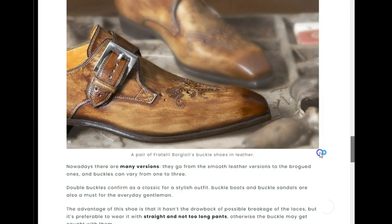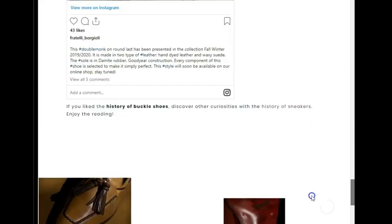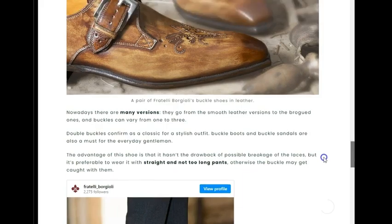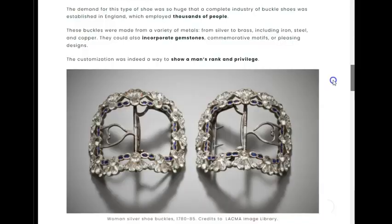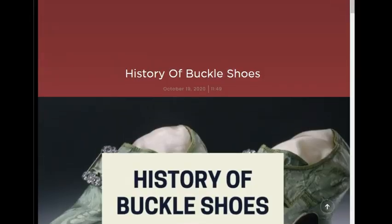As we forget, they've put buckles on shoes. What it all means. The buckles. So I didn't quite find what I wanted to in there, so I looked a few more places.